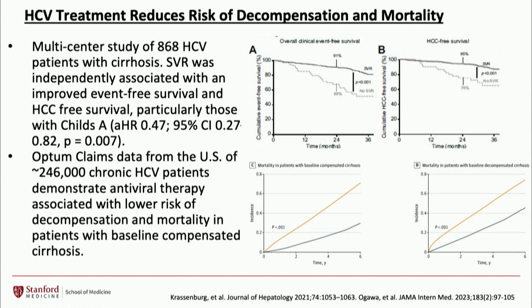What about other outcomes in addition to HCC, such as decompensation and mortality? These are two studies that I wanted to highlight. The first study was a multi-centered European study of 868 Hep C patients with cirrhosis, and they demonstrated that achieving SVR was associated with improved event-free survival and HCC-free survival. You can see that in the two figures here on the right. You can see the improvements in event-free survival from the dotted line, which represents people that did not achieve SVR, to the solid line, those cirrhotic patients that did. So an improvement in the overall event-free survival, as well as an improvement in HCC-free survival.